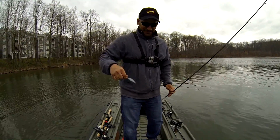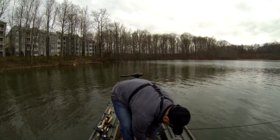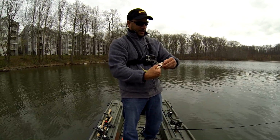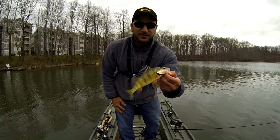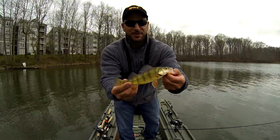All right, first yellow perch of the year, guys. All right, that makes 4 species. I got my bluegill, I got my crappie, I got my bass, and I got my now infamous Little Seneca Lake infiltrated yellow perch. There's a bunch of these in here, guys.